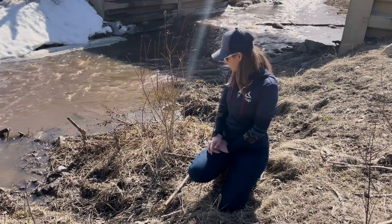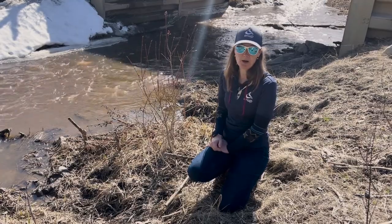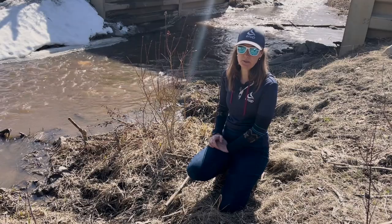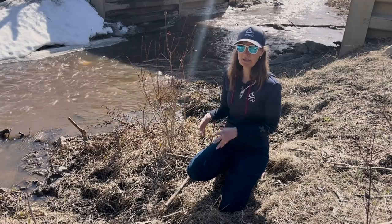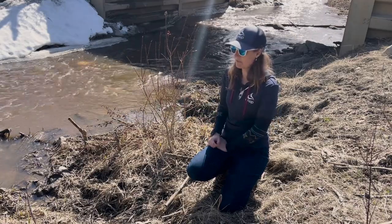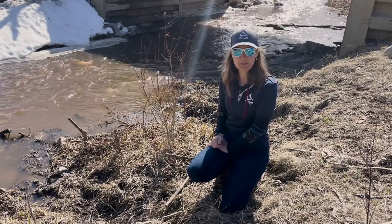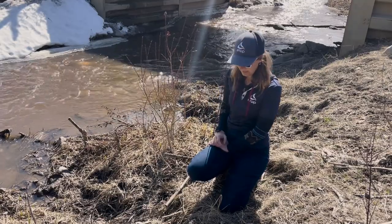We harvest them really close by. We tend to have the best success rate if we harvest the willows in the same area. So we harvested them from around McLean Pond, which is 500 meters from here downstream.